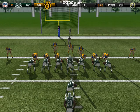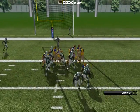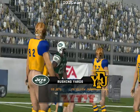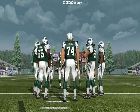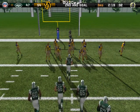They line up in the I formation. Hand off to the tailback. Is there for the tackle at the 1-yard line. On first and goal, they can't get into the end zone. Ball on the 1-yard line.